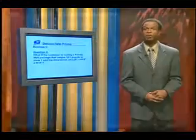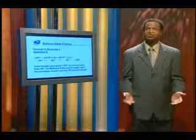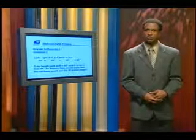Question 2. What if the customer is mailing a priority mail package that weighs 15.2 pounds to Zone 1, and the dimensions are length 25 inches, width 15 inches, height 15 inches? Answer to Exercise 1, Question 2.